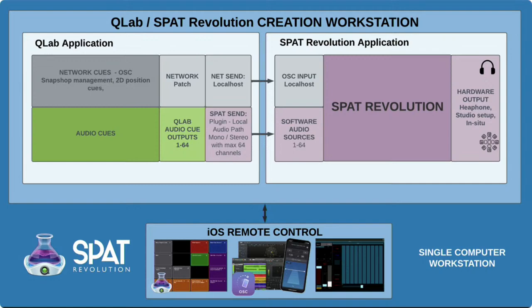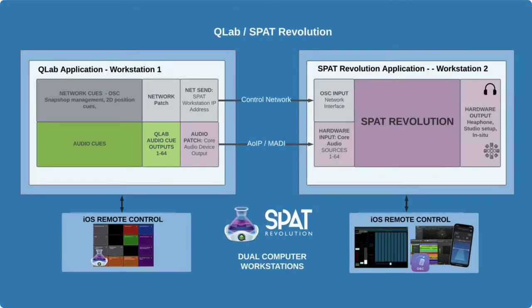And from a creation perspective, obviously it becomes interesting. The same will apply when we go to two computers, then obviously the iOS remote for QLab will be QLab specific, and we'll have these other iOS remote controllers for SPAT Revolution as you're building a system, okay? Good stuff. Okay, we're going to dive in as well shortly.